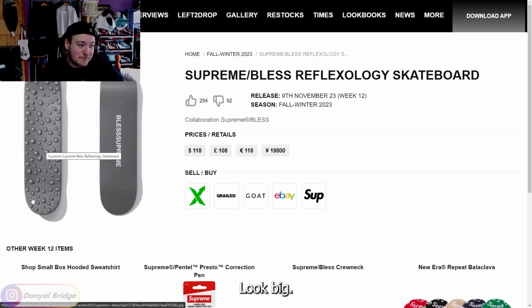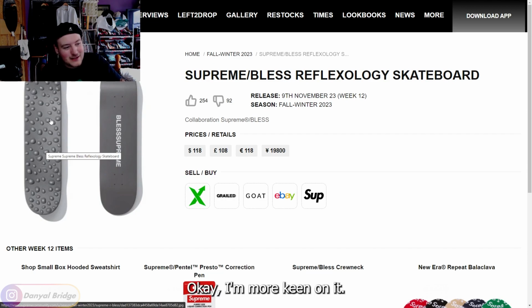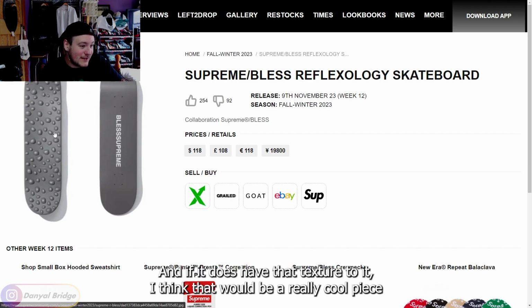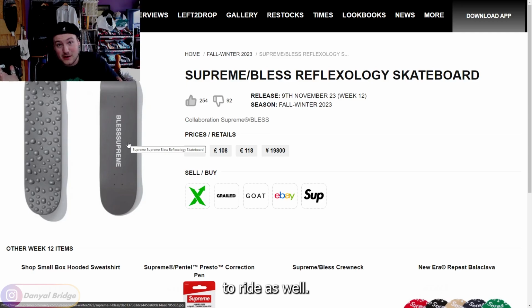Big if it has that 3D texture that I'm talking about, where you can feel those bubbles, okay, I'm more keen on it. If it's just a print, you've lost me. But I don't mind the design, and if it does have that texture to it, I think that'd be a really cool piece that you could definitely hang up on a wall, or obviously even use to ride as well.